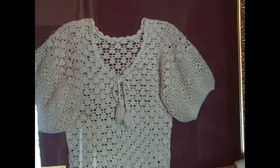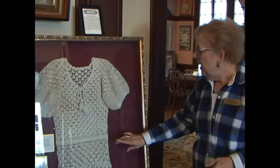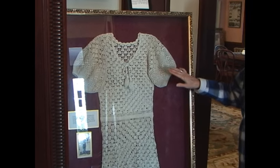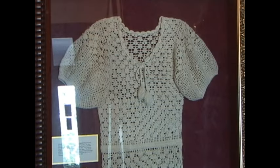Over here, this is a wedding dress for a bride in Waldo in 1935. And I had a lady yesterday tell me that she also crocheted a wedding dress for one of her sisters. She did it out of string like they would use to tie up packages in a merchandise store. It's just amazing, and the family had it put in the box frame for us.